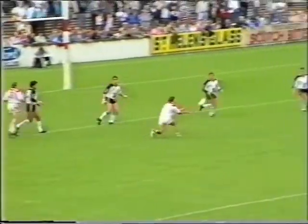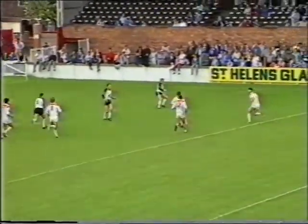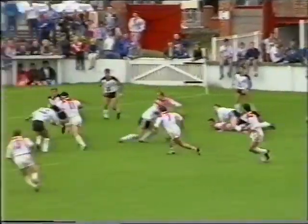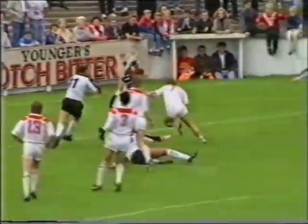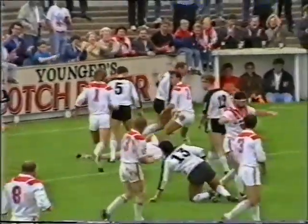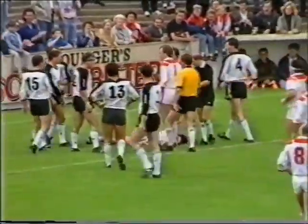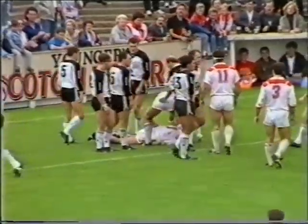Bernard Dwyer, Neil Holding, lofted pass onto Paul Jones, going on his own. Flicks it inside, Saints in possession, Paul Farber, looking for support, yes, Holding, tags up to the end of it, goes over for a try there, 15 yards in from the far side touchline.